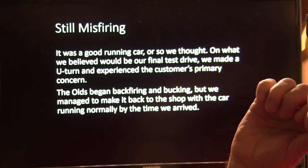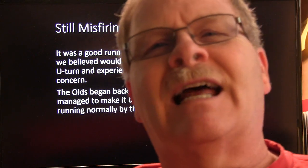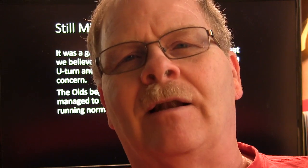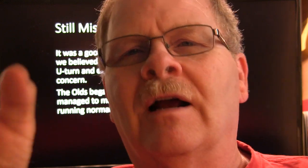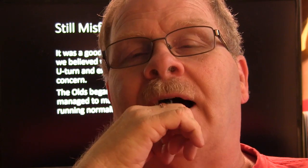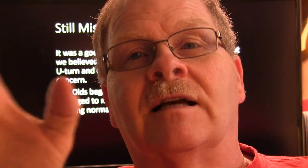It was just a totally different car in that regard. But we took it on one last test drive. All right, the problem on the test drive, we finally found their primary concern. This is kind of like that rattle that the customer says it's got, and they've ignored everything else that's wrong with the car, and that one thing is all they're concerned about, if you understand what I'm saying. Okay, so what we have here going on is we've got something else we got to find.